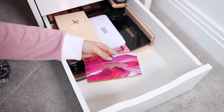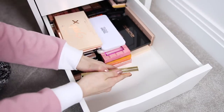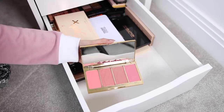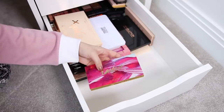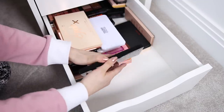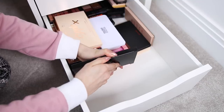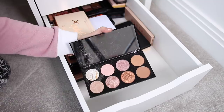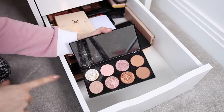Oh, this is my Tarte blush palette. This was from a very long time ago. I think I got this for my birthday or something like that. And you've got a mixture of different blushes. And Tarte blushes are actually so nice. I've got the Revolution Ultra blush palette. I bet I can't open it. Oh my goodness, the mirror's pretty much popped out. But this is so pretty. They're all kind of baked blushes, or some of them are.